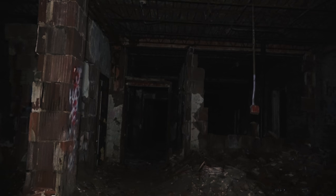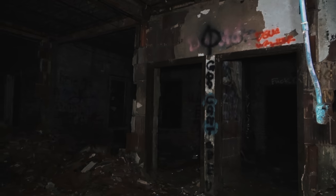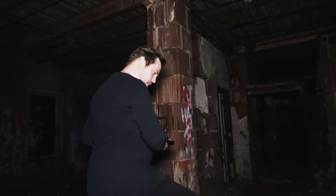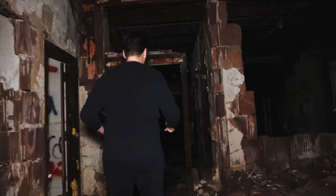Is there somebody down there? Oof, I got like a shock of electricity, and it made me jump. God damn, you knocked the door frame over. How much? It's because there's no more wall left. I know, but I'm just like, my God.